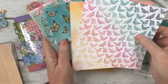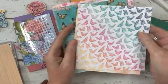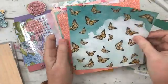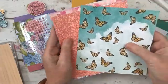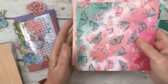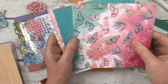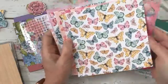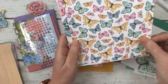There's the second one, front and back. There's the third one, front and back. We're going to use this one today. This one is really pretty, front and back. And it coordinates with quite a few different colors. And we're actually using this one today, and I actually fussy cut out some of these little butterflies.